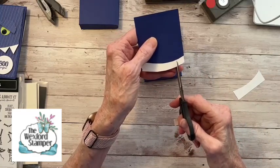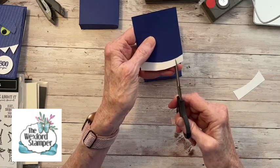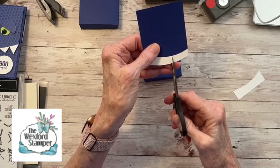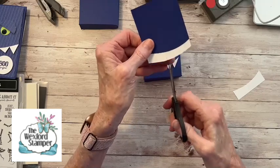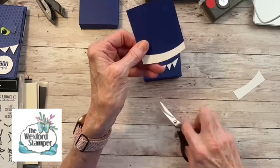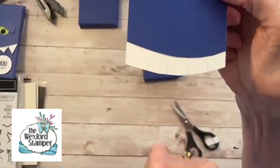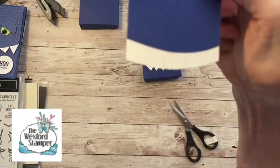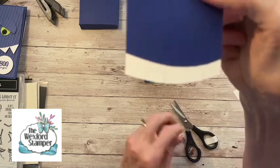starry sky. All right, there's 1, 2, 3, 4. I don't know if you can see that. I'll bring it right up here. You can see my 4 little snips. They're approximately the same distance apart from each other.